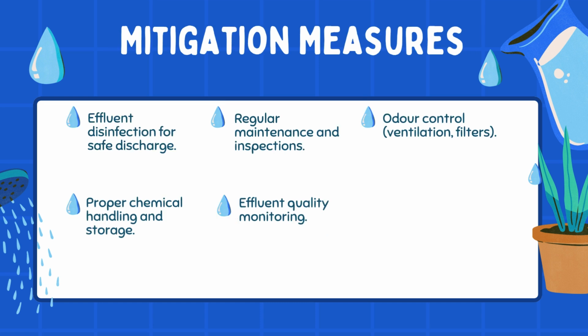The next one is the mitigation measures. For the first one, the effluent must be disinfected so it will be safe to be discharged to the surroundings. Regular maintenance and inspection must also be done so that the wastewater treatment plant will always perform at its peak. Next, the odor control. Since the waste will produce bad smells, we need ventilators and filters to tackle this problem. Proper chemical handling and storing are also important. Lastly, we need to monitor the effluent quality continuously.